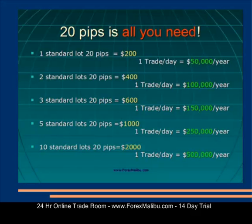Two standard lots, $100,000 a year income. You can trade two lots for 20 pips a day. That's 100 grand a year. Again, that's income. That's not compounding. Once we get into the compounding, you'll see the numbers are astronomical.